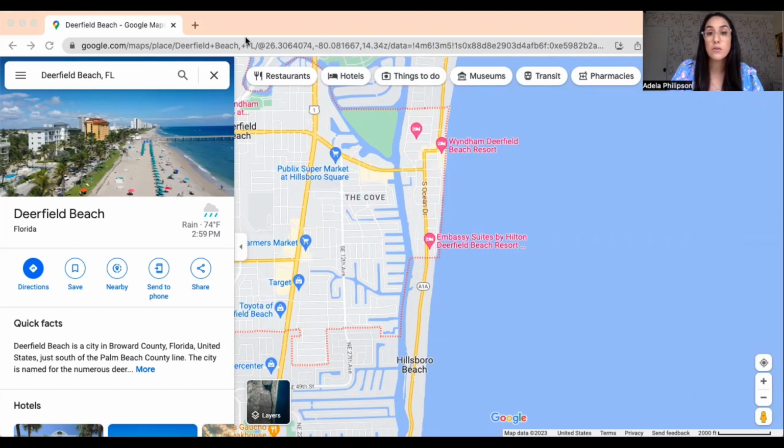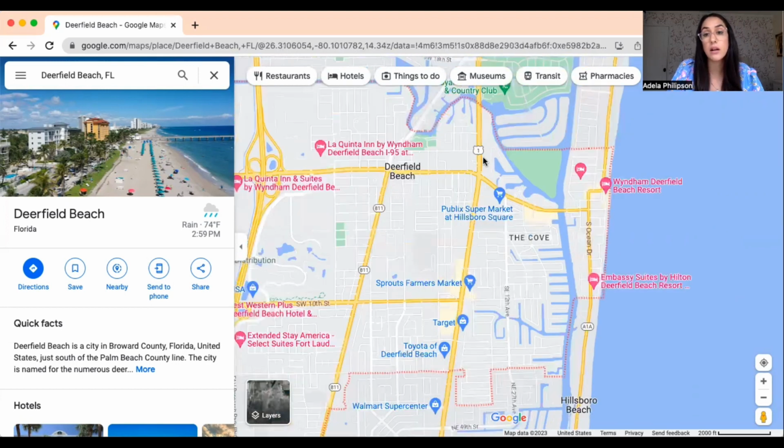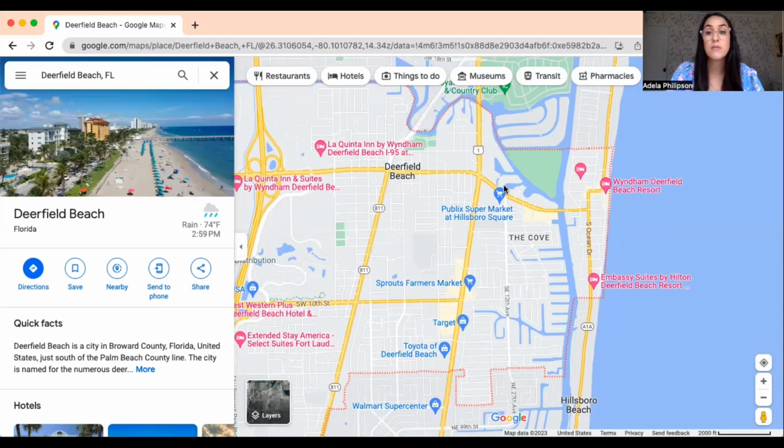So waterfront, of course, is going to be more expensive, but if you are looking at maybe just a condo, like here in Deerfield, in this particular area, you could be looking at a 2-bedroom, 2-bath condo for about 350,000. Of course, it's going to depend on whether it's a nicer, newer building or an older one. But Deerfield Beach is going to be less expensive by far compared to Fort Lauderdale or even Boca.